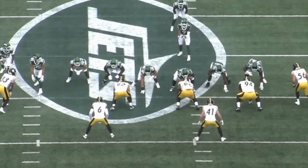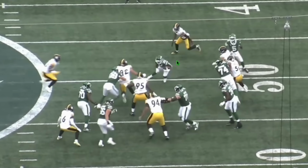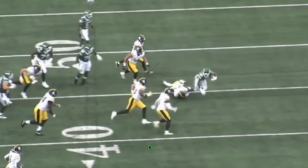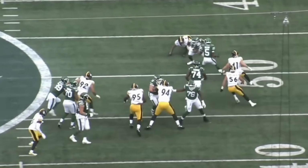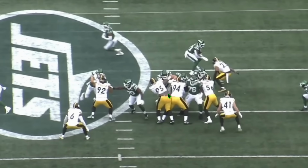Let's check it out. All right, there's a snap. There's a double team. Wilson goes unblocked. Doesn't make the play. Running back does a decent little job escaping. Turns it into a nice little run. Let's go back to the very beginning and look at 94 right here. Again, you're talking about taking on two blockers. How much ground does he give up, guys? None. We saw double teams earlier where people are giving up ground. In fact, you can argue right here that he's giving up as much ground with two guys on him as right there 95 and 92 are with one.